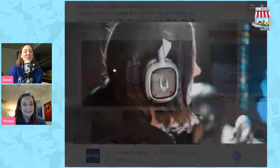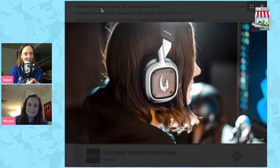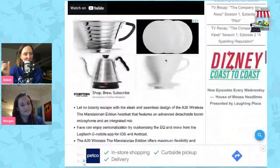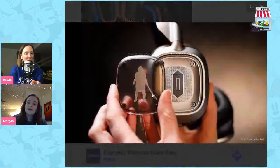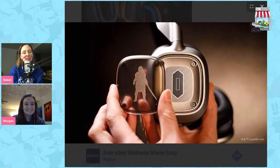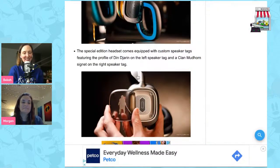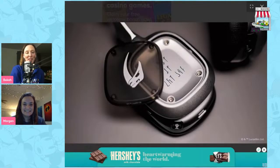There are so many little hidden details. You can see we've got the mud horn there. I think you can actually remove that piece, and you can customize stuff in a couple different ways, or swap the sides. I took down a whole bunch of notes, but none of this stuff makes any sense to me. These are the removable parts. Then there's also the removable magnetic ear cushions.